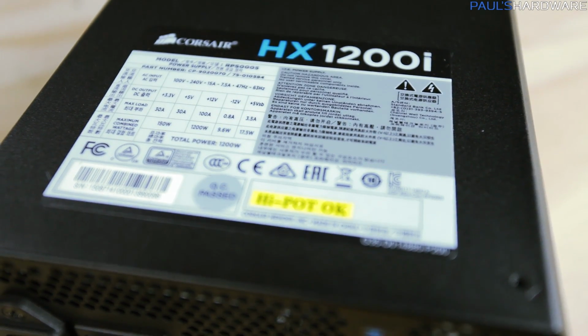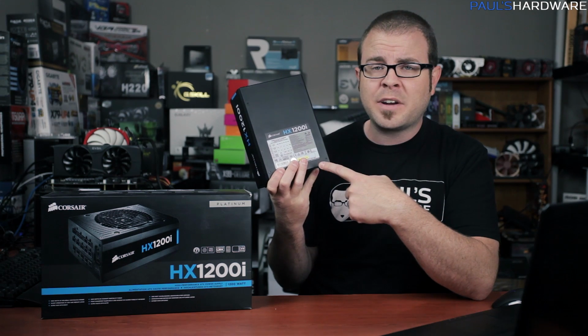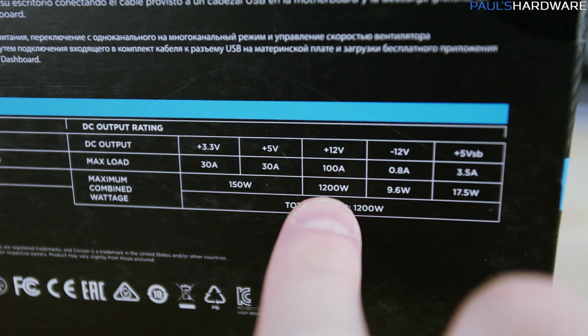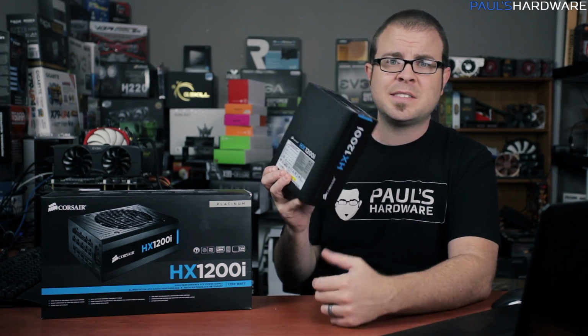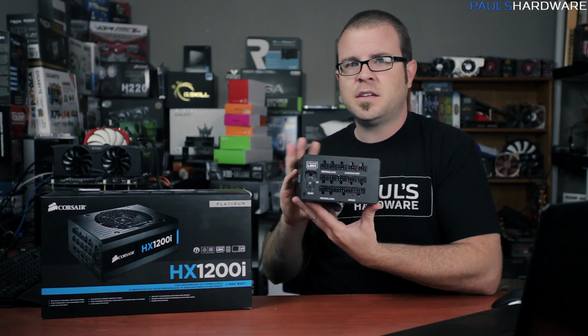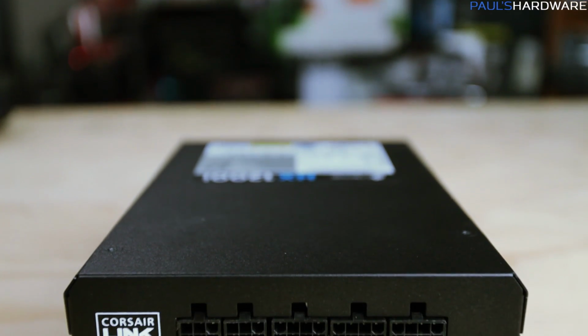This power supply delivers all 1200 watts of its rated power via one single massive 100 amp 12 volt rail. I haven't tested this personally, but according to these numbers, you should be able to power two AMD R9 295X2s off of this single rail. That is quite impressive. Finally, there is the business end with all of the modular cable connection points, all laid out with labeling so you can tell what's what.